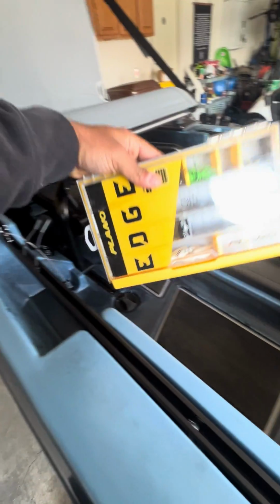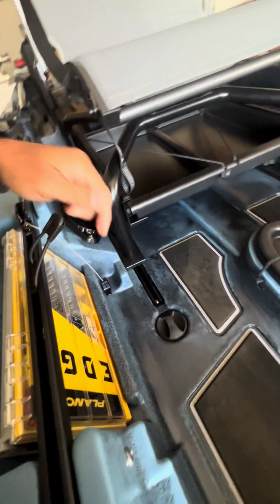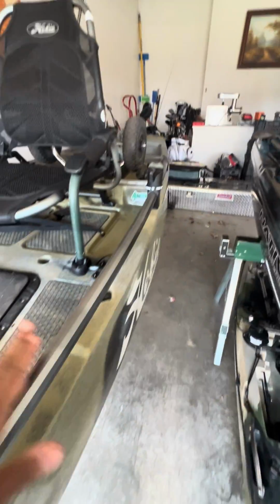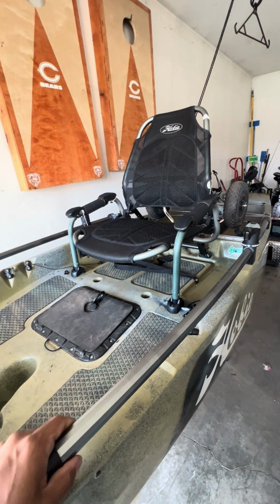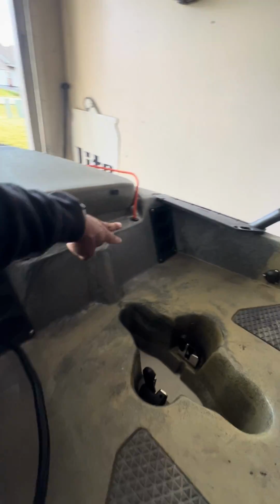So with the Plano edges, they actually go right into there. There's a little ridge right here which holds it into place, and then your latch holds it into place. The other thing with the Hobie, again, I'm not knocking the Hobie. I've had this kayak, loved it, never, ever, ever thought I was going to switch from it. You still have your rod storage. You got 6 of them versus the 4.